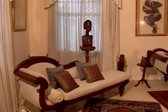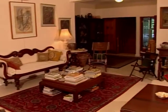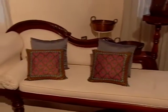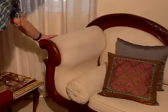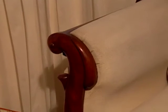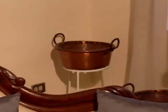Well, you have a couple of chaise lounges, single and double, and these are old Jamaican pieces, probably of the Victorian era. They're quite lovely mahogany, and as you can tell from the good quality mahogany, they're very good quality cabinetry, well finished. So from that point of view, they're quite enjoyable, and we do use them, and of course in the back are some coppers.